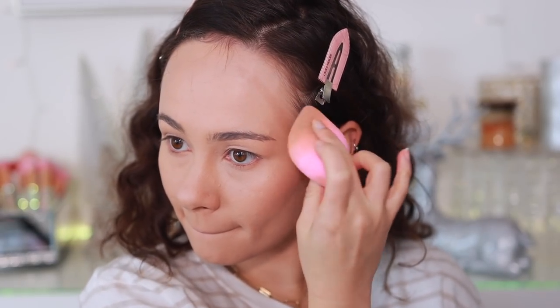It can be great as just a contour, or if you want to leave it without putting a bronzer on top, it looks great as well. I love the tone of this. I love how luxurious the packaging feels. It's quite heavy and it blends out beautifully. Definitely a cream product I recommend you looking into if you're looking towards the luxury brands.